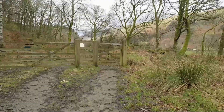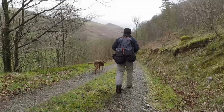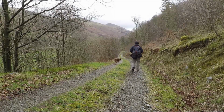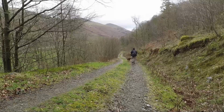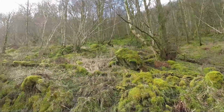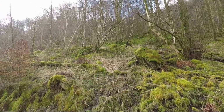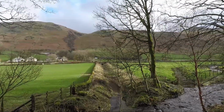The river's just down to your left, and then further past that is the A591. But in front of you is Brown Cove Crags, today with a little bit of snow on it. At this time of year the trees are bare, but there's still plenty of colour, both from the mosses underneath the trees and on the far side of the valley of the bracken covered fells.